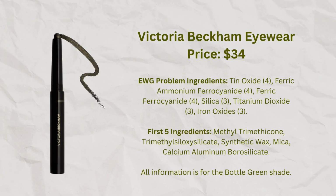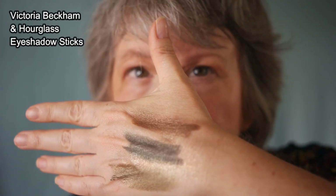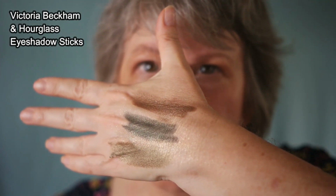Now let's move on to single eyeshadows, and this has really been the year of the eyeshadow stick. The first one, which I did almost a whole video on, is the Victoria Beckham one. These are called Eyewear. I have swatched here the first two at the top. The first one at the top is Caramel, and then the next one is the shade Bottle Green.